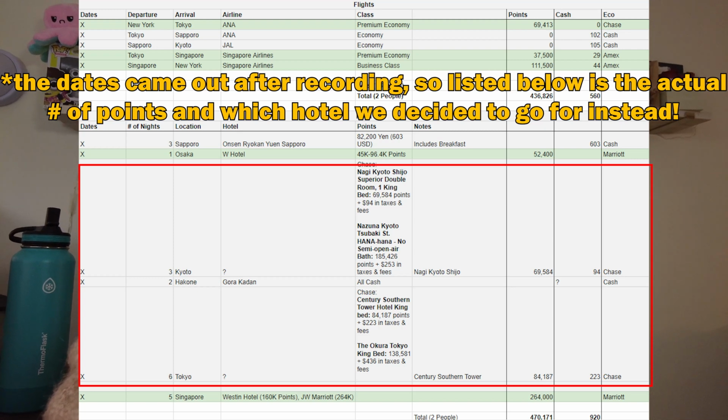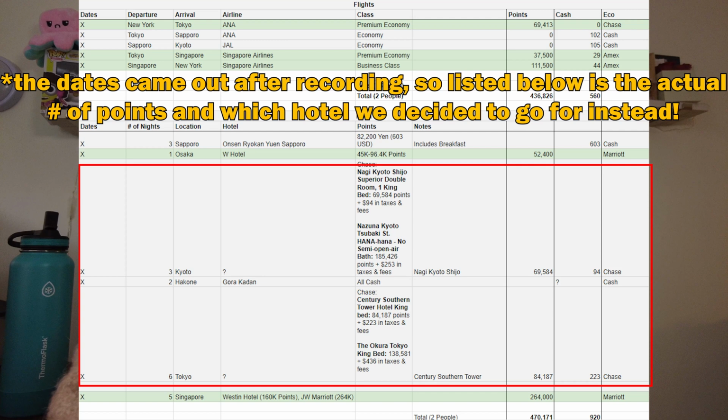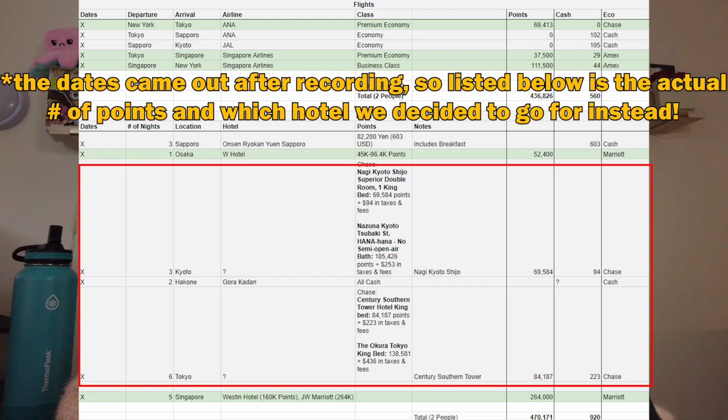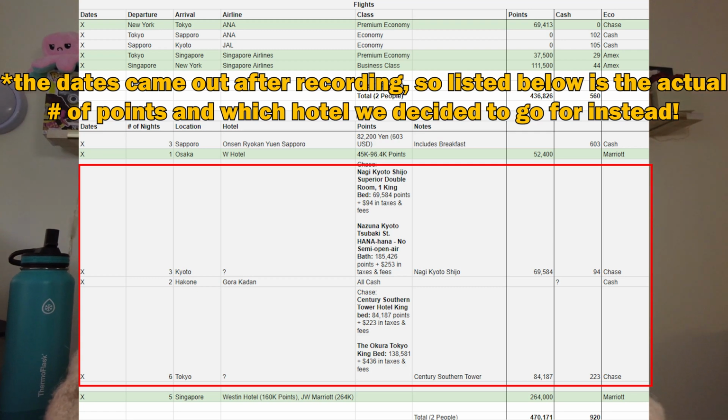If you look at the top right, after all of our deductions, we do have a healthy amount of 264,555 available for Chase. So even if it's significantly higher, we still have the amount. And for Chase particularly, we're not going to use all the balance because we can still use it for other flights. 264,555 can do a lot.